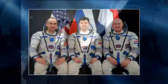Starting on the left, we have NASA astronaut Don Pettit, and in the middle, Expedition 31 Commander Oleg Kononenko from the Russian Space Agency. And then our third Expedition 31 crew member on the right is André Kuipers, native of the Netherlands and member of the European Space Agency.